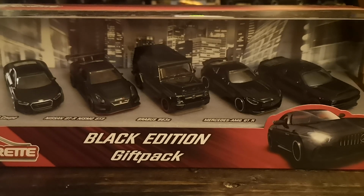Yeah, some of these castings are new to me from Majorette, and some of them are color variations that I do not have. Now, this I've seen in Diecast Dude's videos. This is his favorite 5-pack ever from Majorette, and when I spotted it on the actual shelves, I totally understand why.